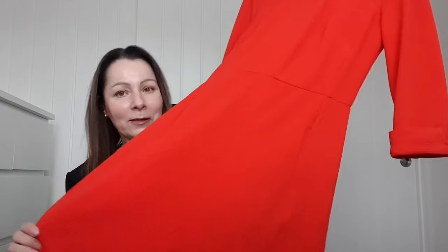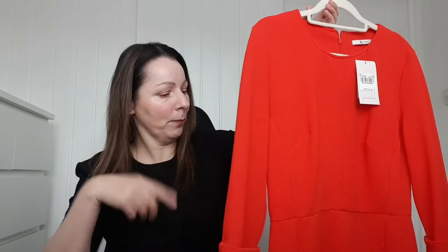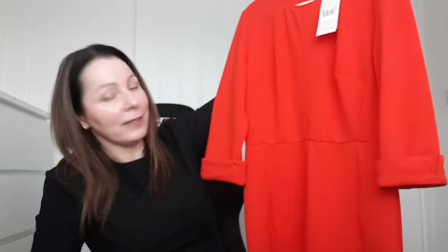So I like it. It is super bright, but I think I'd have to tone this down with a black coat. Whereas the other ones I'd wear with my bright coats. So I've got 2 orange dresses now.